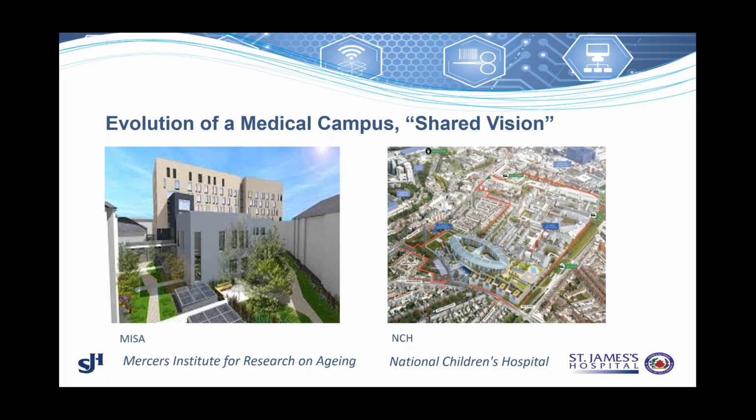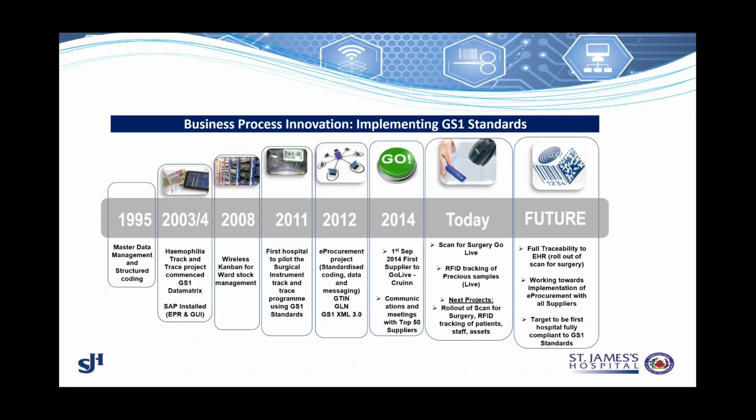to achieve. In terms of the hospital itself and process improvements and innovation, we've been implementing GS1 standards for quite some time. Some of it is reactionary, but a lot of it is proactively chasing the best practice and using GS1 standards to achieve that. So as you can see from the slides, from 1995, we really focused on master data and ensuring that we have a structured coding to base everything off.